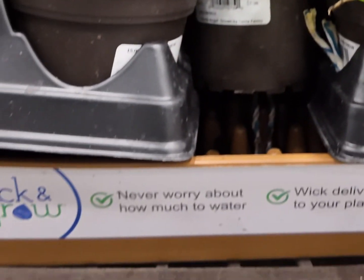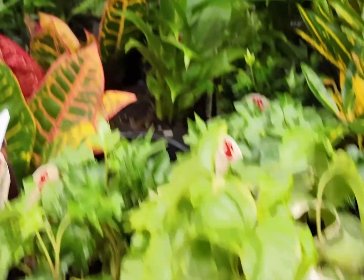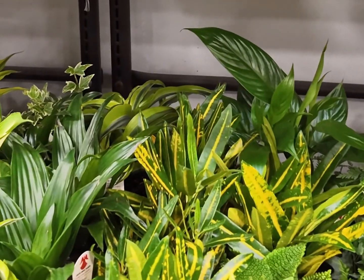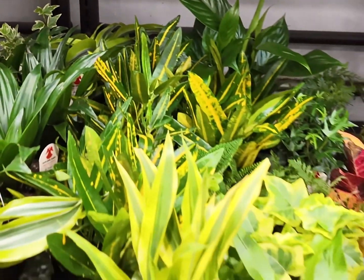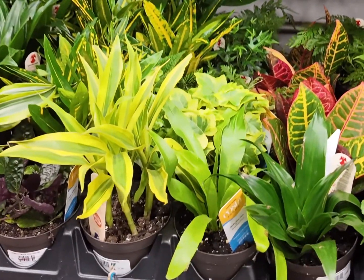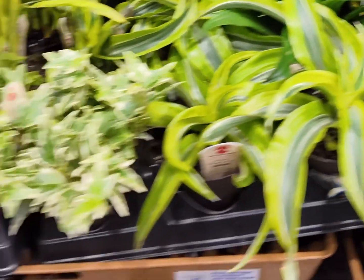They're in a wick and grow, and if you purchase $7.98 for this size, if you purchase one of these and you put them in a pot, which you can get reasonable, you can go to a thrift store, buy a nice pot and put it in there, upsize when it's growing, and you can still get the benefits of buying one of the larger ones, and it's just as beautiful.